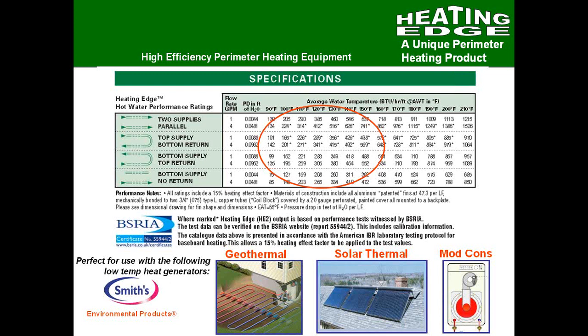It'll work really well in the shoulder seasons. Your actual return temperature could be down in the 110 degree range because you don't need as many BTUs. But in the dead of winter, when you need all the BTUs you can get, your boiler is still going to condense. So again, it's really all about components.